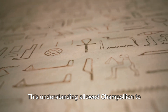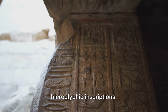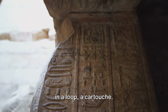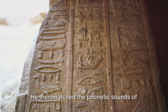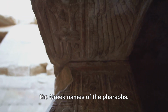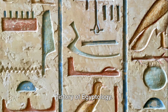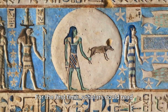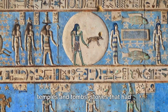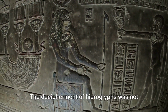This understanding allowed Champollion to identify the names of pharaohs in the hieroglyphic inscriptions. He noticed that royal names were enclosed in a loop, a cartouche. He then matched the phonetic sounds of the hieroglyphs within these cartouches to the Greek names of the pharaohs. This was a groundbreaking moment in the history of Egyptology. For the first time, scholars could read the stories etched on the walls of ancient temples and tombs, stories that had remained silent for over a millennium.